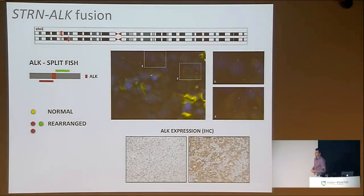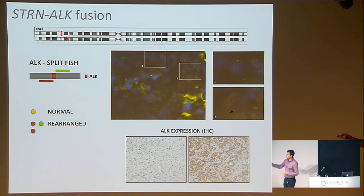So we went on to validate this fusion event between STRN and ALK, and we did the same thing. We used a split FISH assay to prove that the locus was rearranged. So we have the 2 probes again, and for this individual sample where we detected the fusion, if we look at the nuclei, what we see is 2 red signals and 1 yellow. So the yellow corresponds to that normal unrearranged locus, and the 2 red spots represent the ALK locus that has been rearranged and then amplified, so we have the 2 signals.